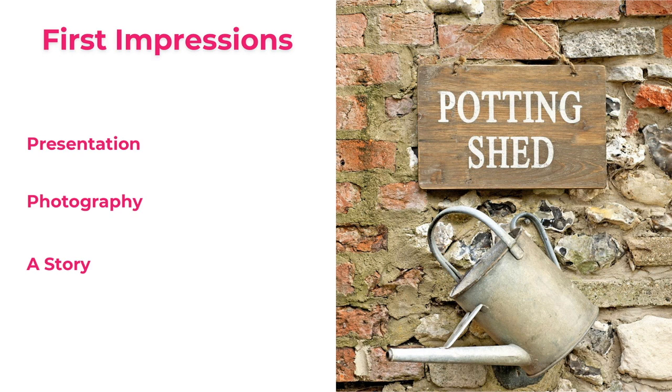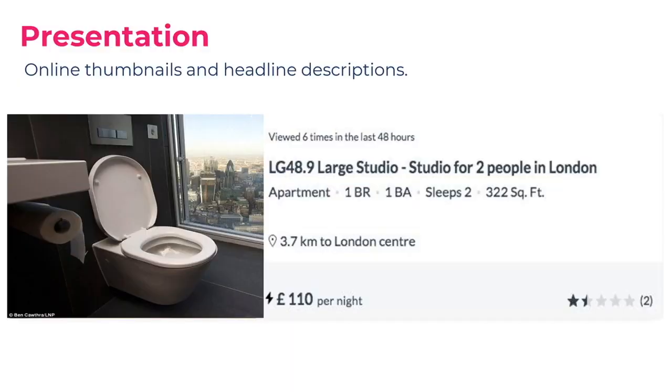Now I'm going to show you an example of how it's not done exactly right, and that is a listing that I found online when I wanted to go to London. So this is it here. And obviously you can see in this image what the key problem may be, being the open toilet seat there. We would never usually suggest that you use a bathroom shot, so not a toilet shot, for your lead image.